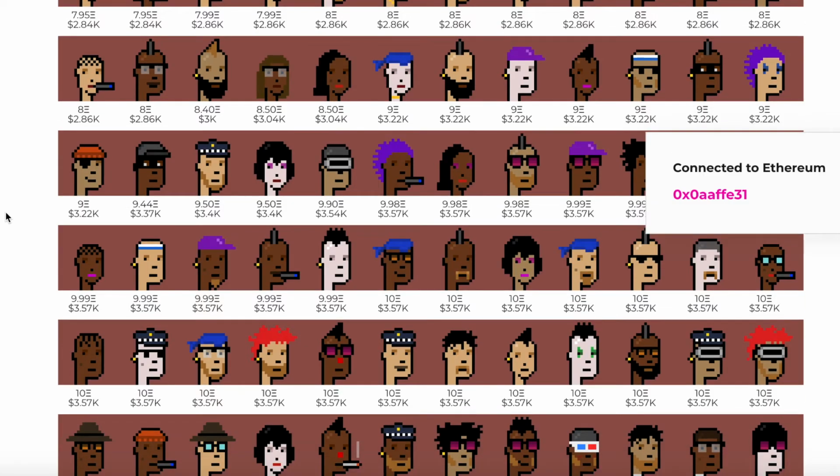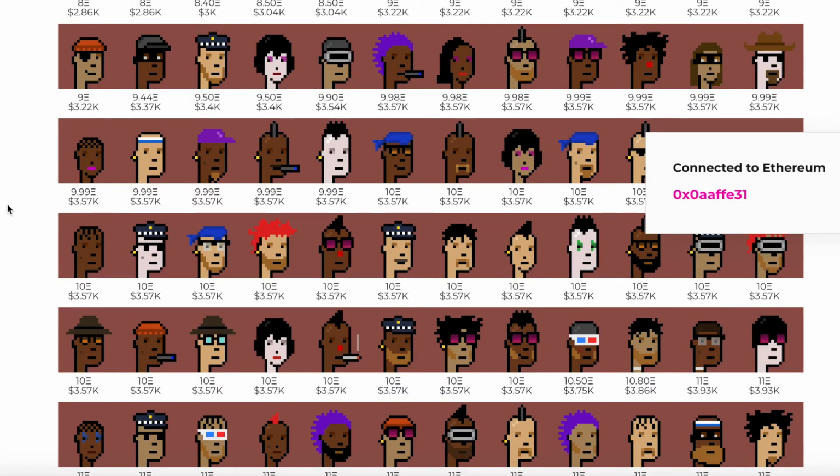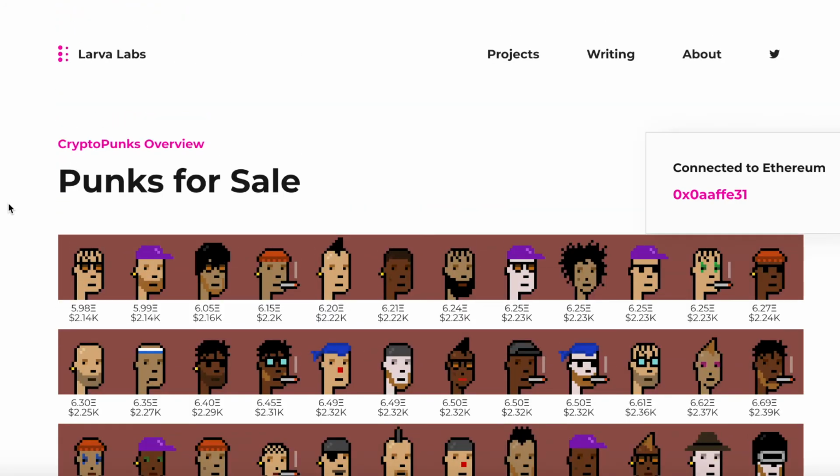So we saw the floor go up about 6x in less than 3 weeks, and we just have to see what happens. I hope everyone stays strong. We'll just keep holding. Let's see where this can go. Again, these are the first NFTs, first collectibles. It has the claim of the first art until someone else comes forward, according to the Larva Labs founders.